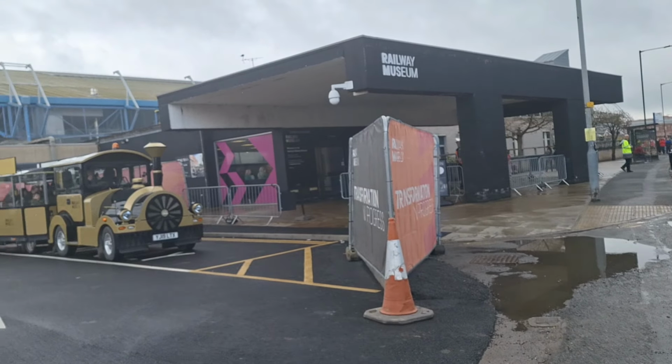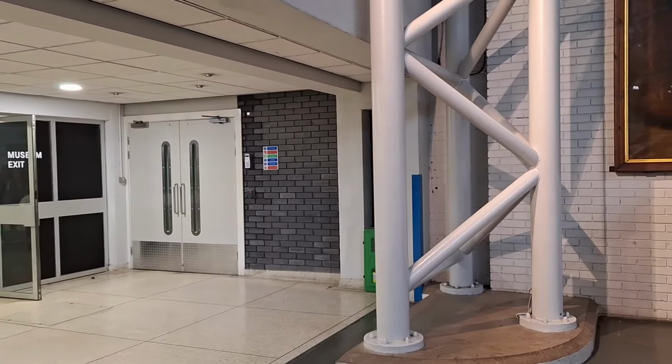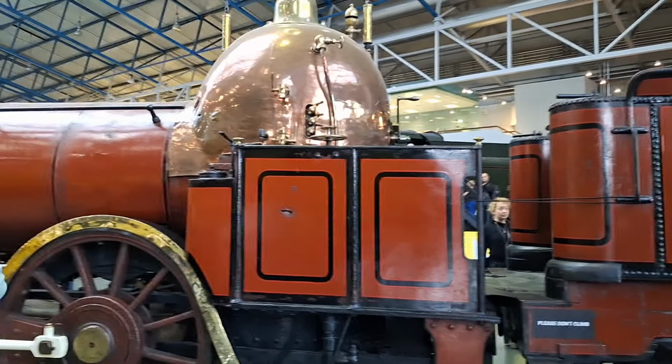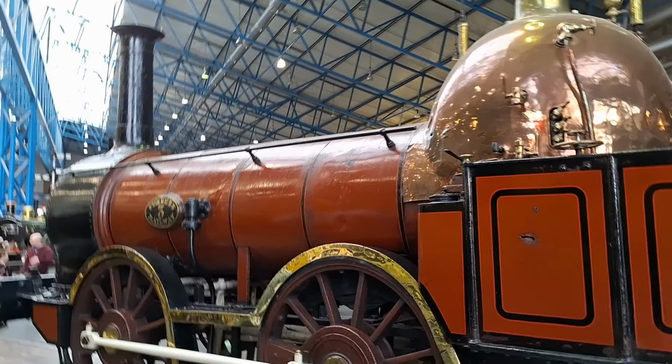So, yeah, come and have a look with me. So, here we go. We're inside. Look at this. Winding engine here, apparently. So, yeah. We got this pretty cool red train here as well, which is pretty cool. So, yeah.